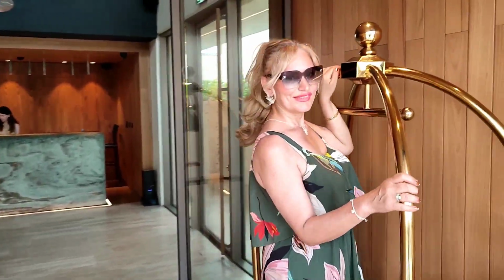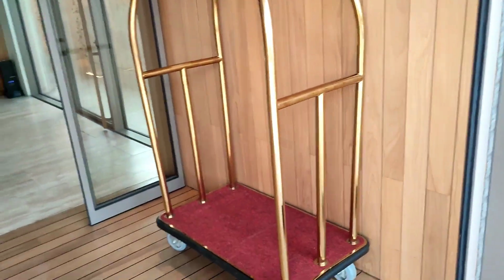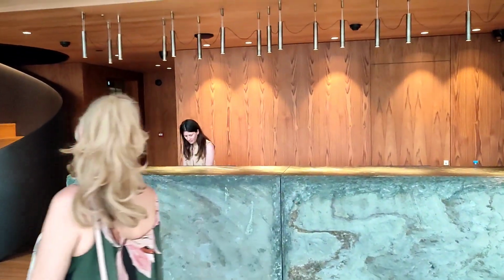Here we are. She's going to be a bell girl by the looks of it. Yep, you can take her anywhere, or your suitcases on that, that's for sure. This is the main reception, by the way, fully air-conditioned. It's such an honour to be allowed to come in. And of course, we're going to go and take you on a full tour.